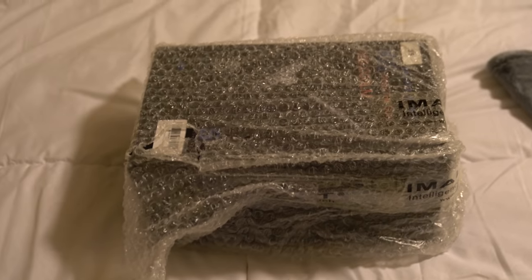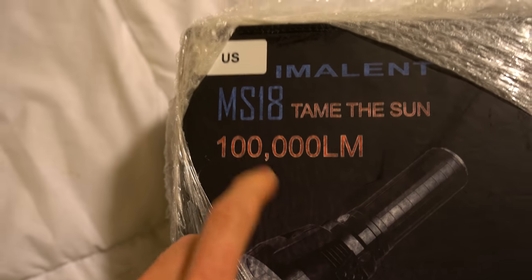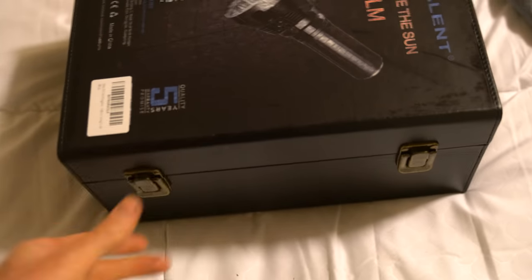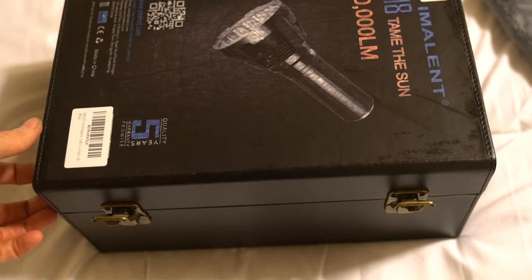Okay, this right here is the most powerful flashlight in the world. It is 100,000 lumen, the IMALENT MS18. Theories are that this thing's gonna get banned, that eventually the US is gonna ban it because it's too dangerous. But I purchased it ahead of time, so my plan is to try this in an abandoned mine. Oh, very fancy box, the fanciest box I've ever seen for a flashlight.